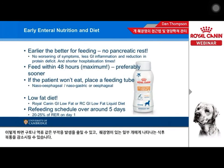This will reduce the potential for side effects such as vomiting or regurgitation, and may also reduce the postprandial abdominal pain that we suspect may be present in some dogs with pancreatitis after they eat.